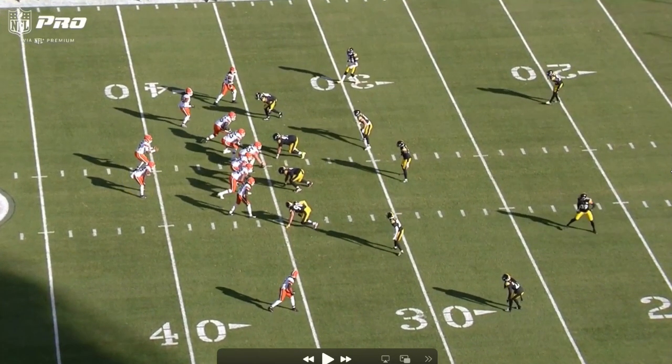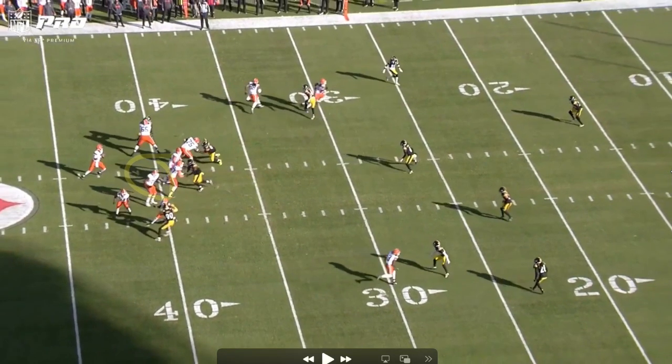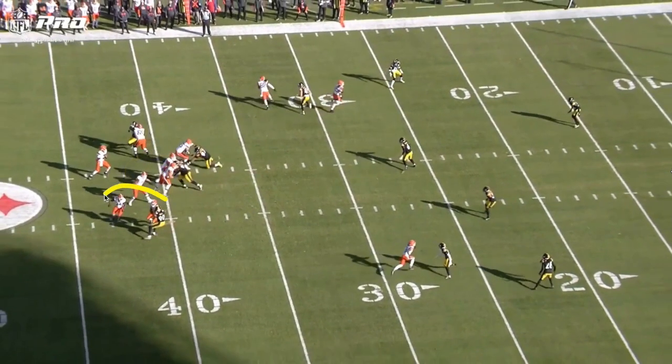They are so worried about TJ Watt rushing, and TJ Watt lines up so wide that they're able to get a slot receiver inside of him with some even room from the tackle. And they actually use their slot receiver and their running back to try to chip TJ Watt on the way over. So look at that.